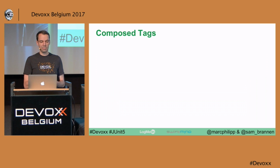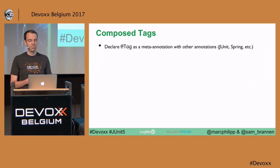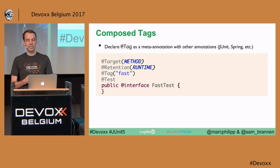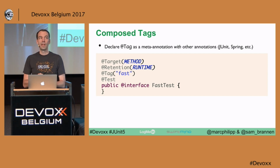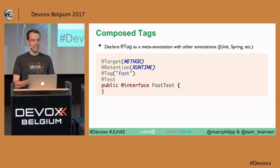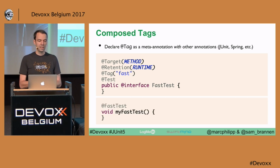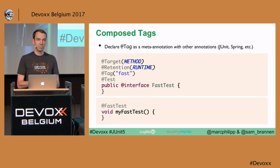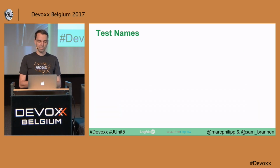We can also go one step further and compose tags. We can declare tag as a meta annotation and combine it with other annotations from JUnit or from Spring. And that's possible not only for tag, but for all the annotations that come with JUnit Jupiter. So here's the fast test annotation that has tag fast and test on it, and you can then use it in your test code like add fast test. You could define integration tests, for example, and use that in the same way.